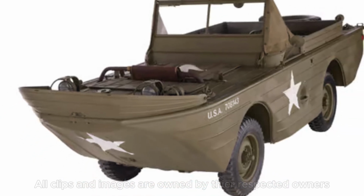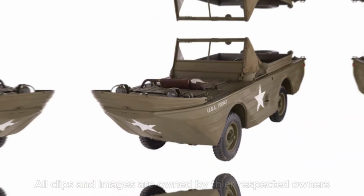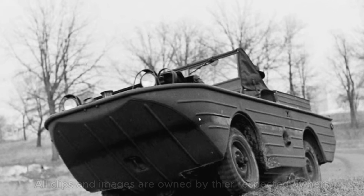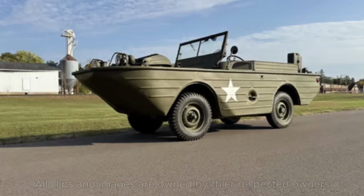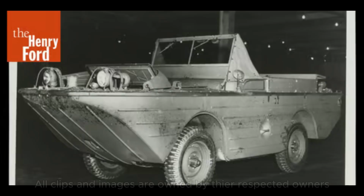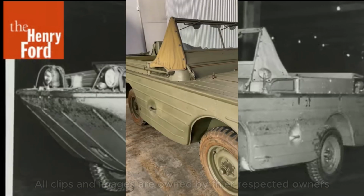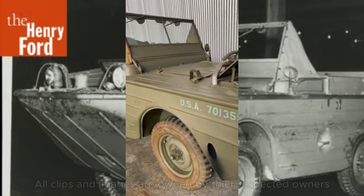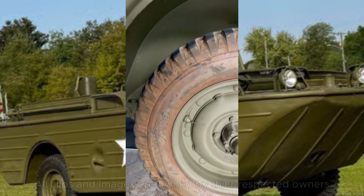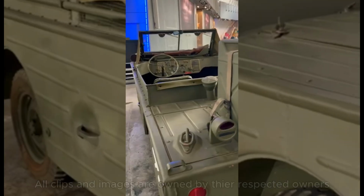The execution was not. Roderick Stevens Jr., a yacht designer from Sparkman and Stevens, was brought in to shape the hull. His brief called for a vehicle weighing no more than 2,700 pounds. What eventually rolled off the production line weighed closer to 3,500. That gap between intention and reality would define everything that followed.